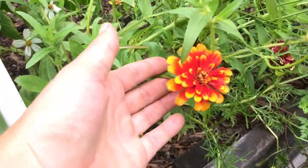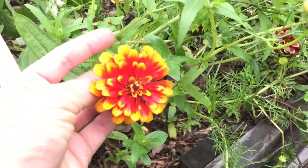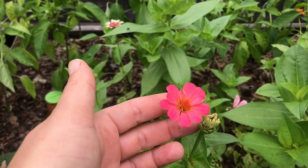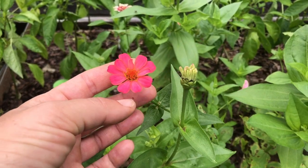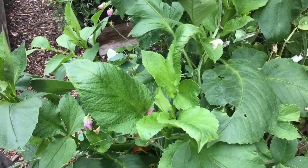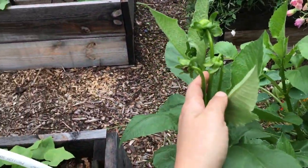This zinnia is beautiful. Look at the color on that. And this one is just the perfect pink. Oh, I love that one. Here is another dahlia, and it has buds on it.